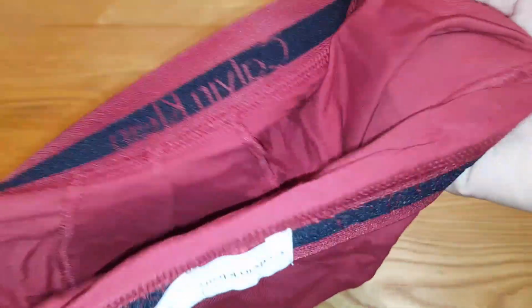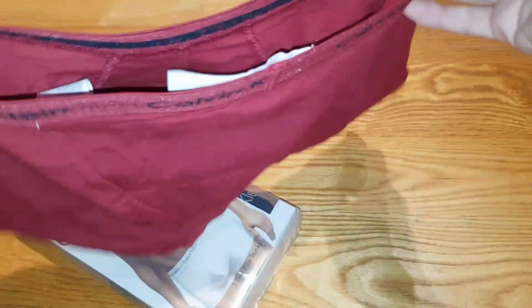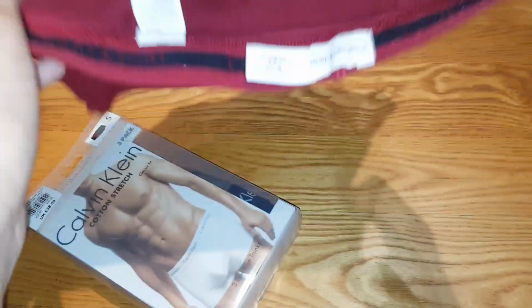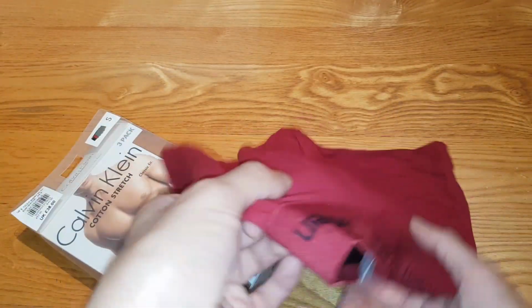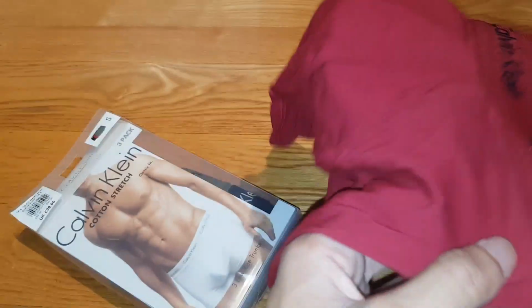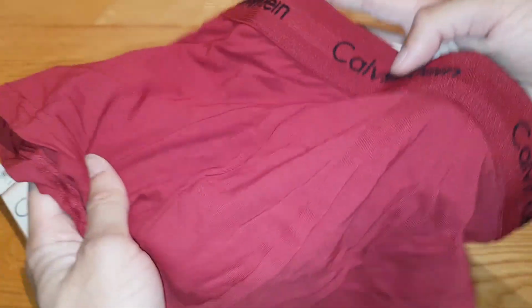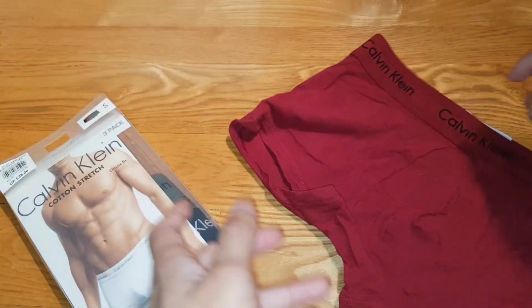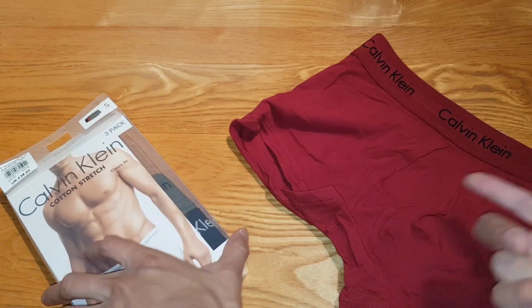The inside's all black. I don't know why. These are very comfy, by the way, but they do stretch to your skin quite badly. So you will be sweating a bit more in these compared to normal ones. It says classic fit, but it's more of a stretch fit. Like, you know how you get stretch jeans? It's like that. So let me check out the next one.